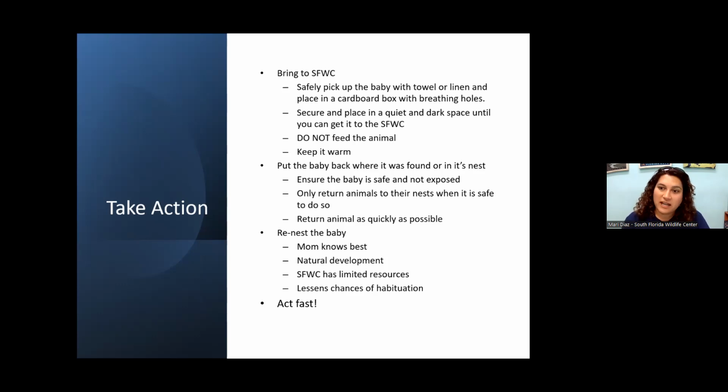The faster we can get out there and renest the baby, the better. In addition to that, it really helps the stress level of this baby stay low. If the transporting and all of that is not really taking place, then they have a higher chance of survival. Stress is a huge issue when it comes to these little guys.